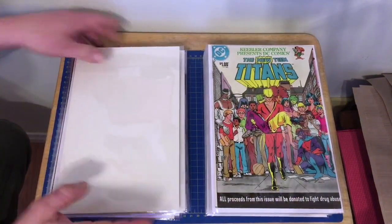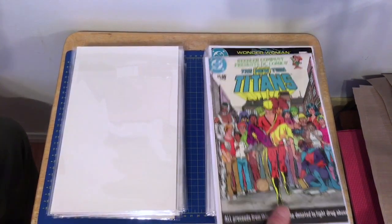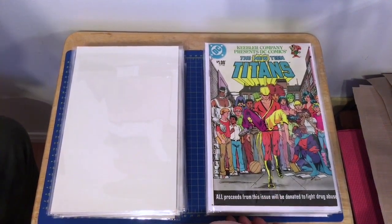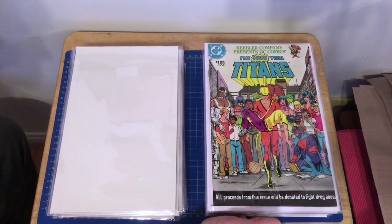All this stuff came from an antique mall here in London on Bridges Street, and it took me a while to go through everything, because there are comic books in a bunch of different vendors within that antique mall.